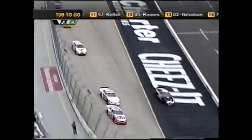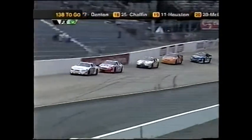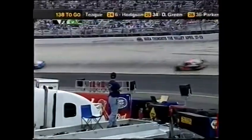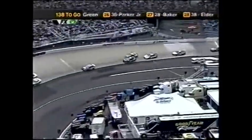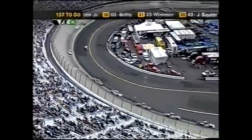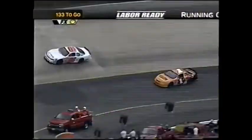It usually takes about 50, 60 laps to sort everything out. There's 43 cars on this half-mile racetrack. That's too many cars for this little racetrack, so you got to eliminate some of them so you get some room to race. And now it looks like we've got a little room to race. There's a couple like Greg Biffle limping around the inside, but for the most part, the field's got a little bit of room here.